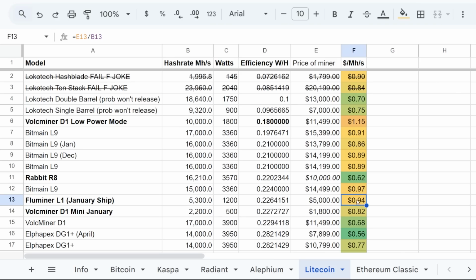The pricing isn't as competitive against getting a bigger miner, which can obviously give you a lot more hash rate. But then again, you're going to need a lot more power infrastructure to run something like the Volkminer D1, the Bitmain L9, the Rabbit R8, all these big miners. You're going to need a lot more power.